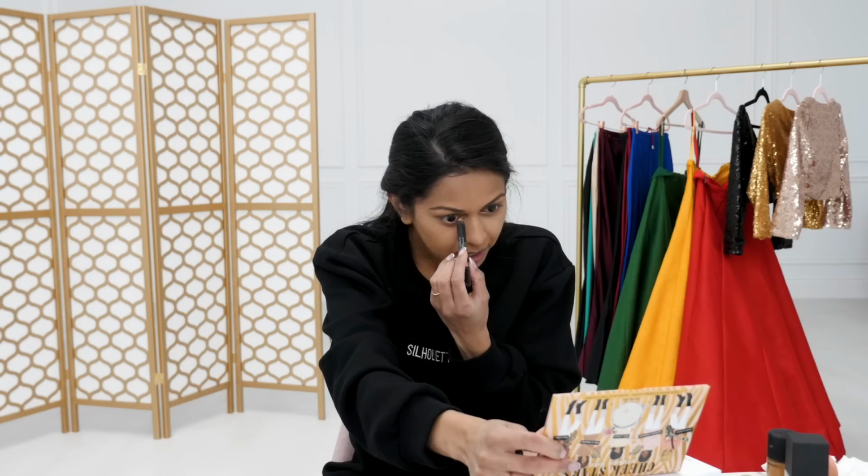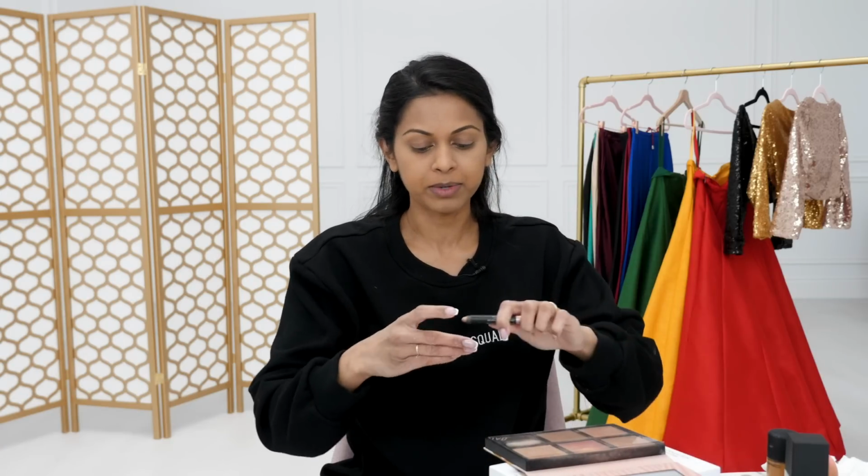So you have two eyes and you kind of want them both to look the same. That's the goal. So whatever you do to the left eye, make sure you do to the right eye. And this part, I'm like not too hard on myself with because I'm gonna go in with powder on top and like blend, and like cover up all your mistakes.